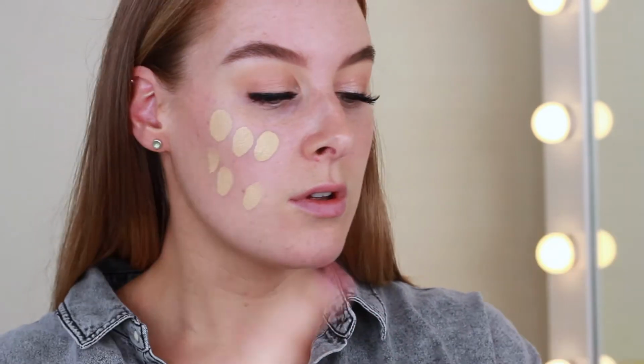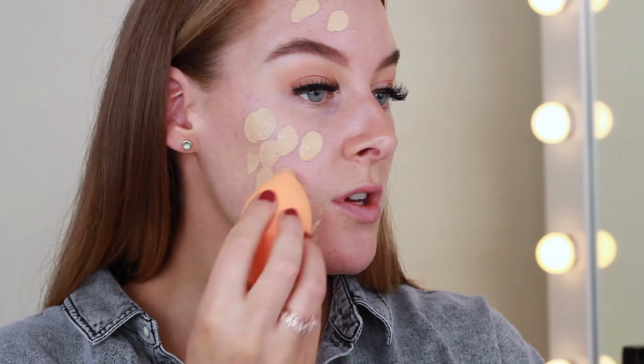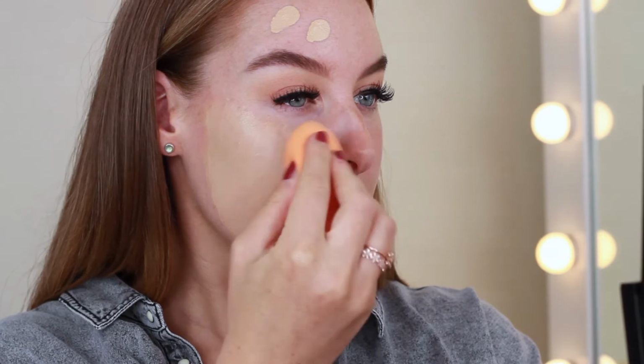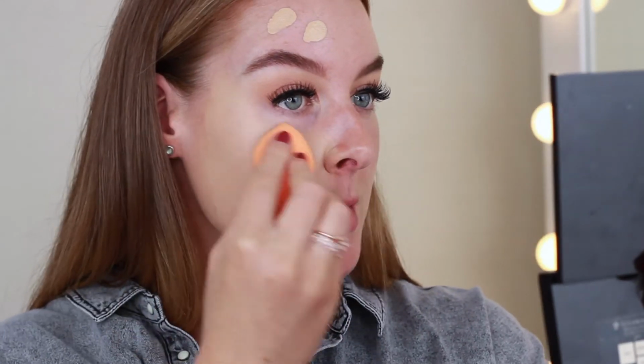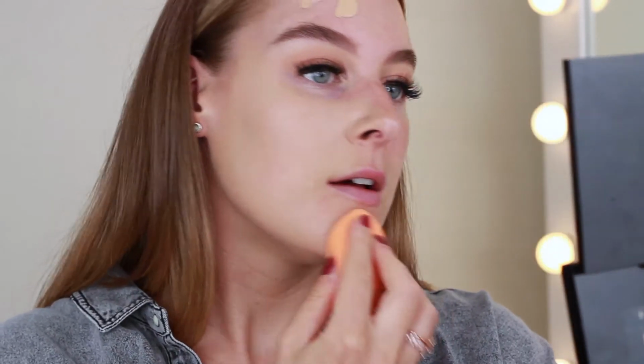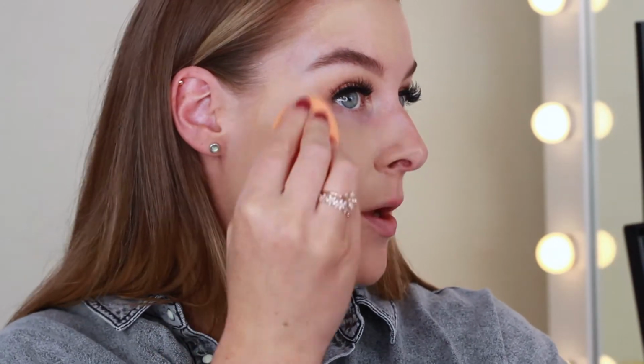I have a clean sponge and a clean brush today, which is good for me. So I'm just going to dot it over this area of my face. I have also heard that it dries quickly. The colour match isn't that bad. I could possibly go a little bit more tan because I did fake tan last night, but it's actually a nice colour and I can already see this area going darker as it sets, so I think it might turn out to be a really good match.